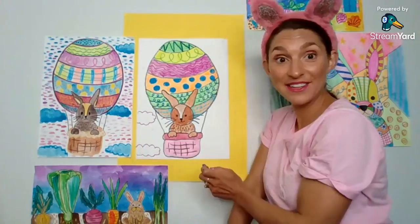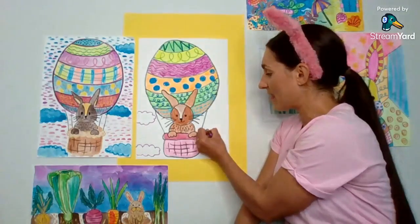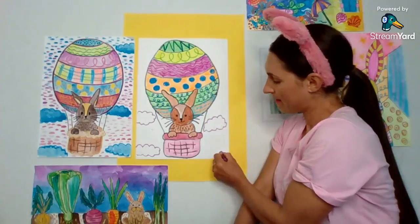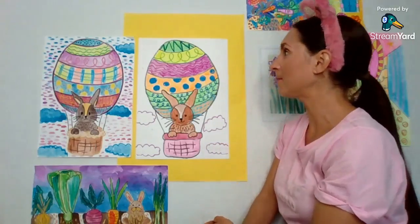So put some clouds. They can be any color. I don't mind what color you choose. Yellow clouds are a great idea. Here is a cloud, maybe that whole one you can kind of see. They're pretty small. Some are kind of fluffy and fat. Maybe some are fluffy and skinny.